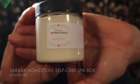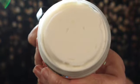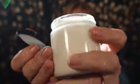There we go. Okay. So, shea butter rub, you know, that's always good. And again with the peppermint theme. So, I might be passing these on to people just because peppermint is not my favorite. But that's beautiful. I don't want to use any of it if I'm going to give it as a gift, so I don't want to stick my finger on it or anything.